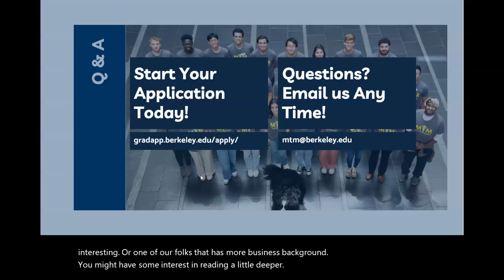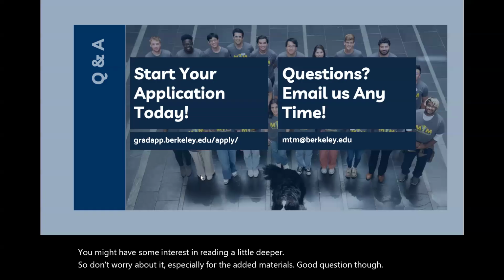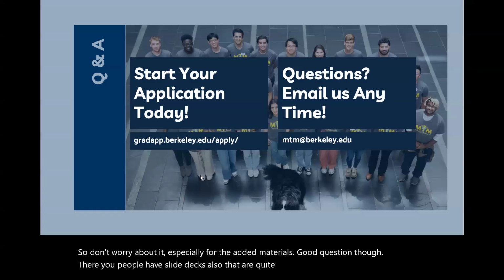So don't worry about that, especially for the added materials. Good question, though. Thank you. People have slide decks also that are quite lengthy, maybe 20, 30 slides. So don't worry about it.